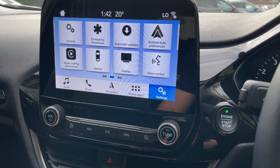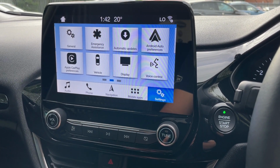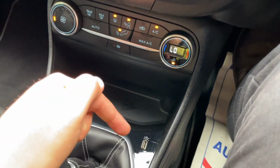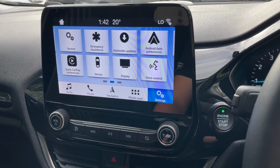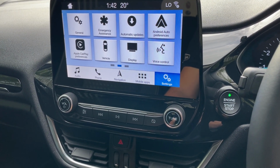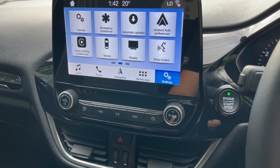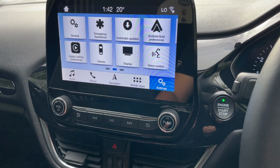So this vehicle is fully supportive of Apple CarPlay or Android Auto. So whichever software you have on your phone, plug it in using that USB-A port there, and it will mirror your phone onto this screen. So I'm going to rattle off for you a few advantages of that. First one, you're charging your phone when you're going along. The second one is compatibility with the apps on your phone onto this screen. So fundamentally, it will mirror your phone onto the screen here.